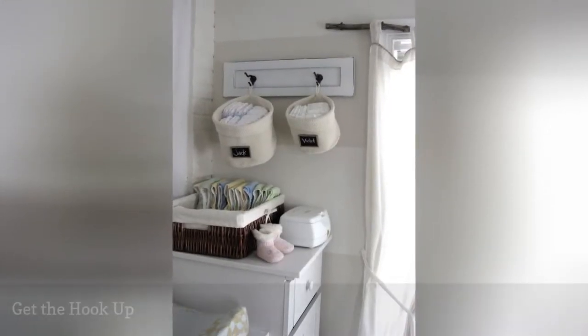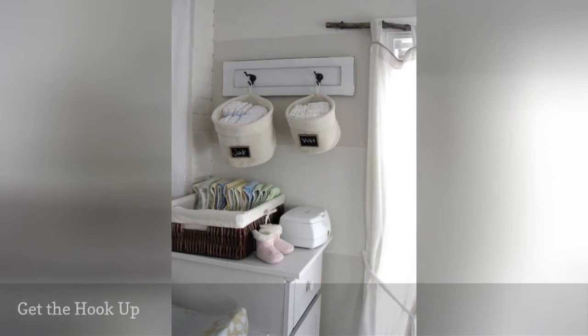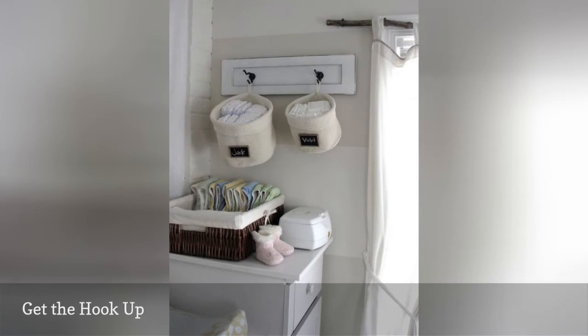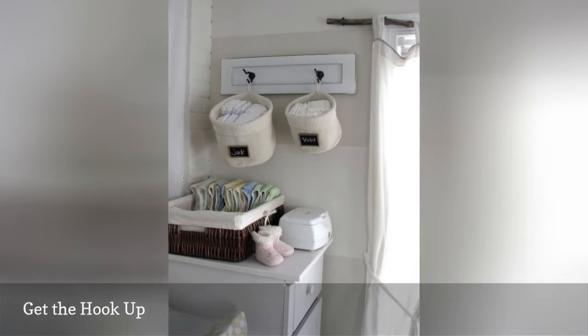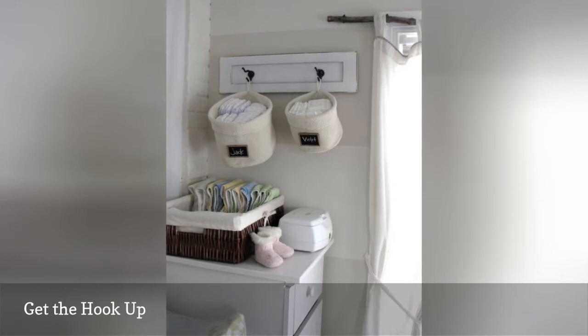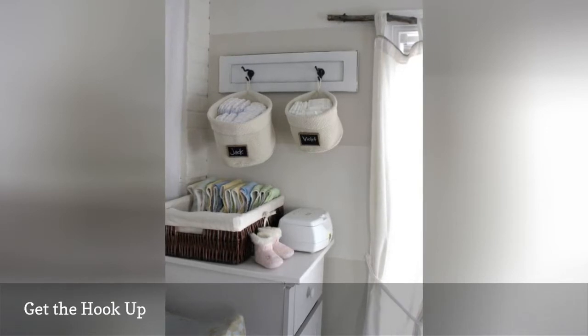Looking for unconventional ways to maximize your storage? For a little piece of hardware, a hook can hold a whole lot. This set of soft knit baskets, suspended over a changing table by a pair of handy hooks, keeps diapers and accessories right where mom blogger Amy of My Pink Life needs them the most.